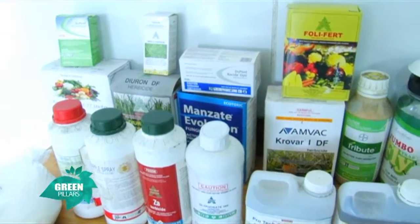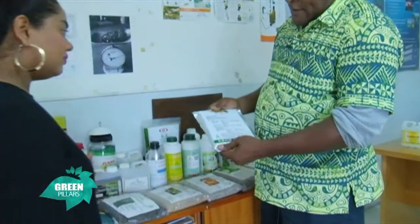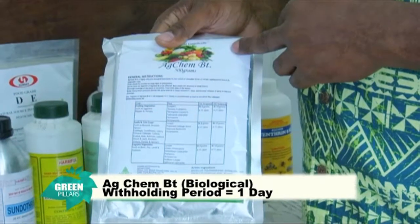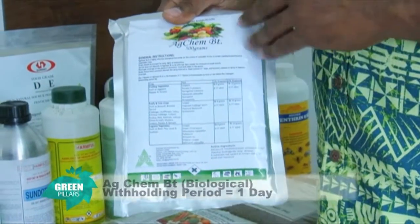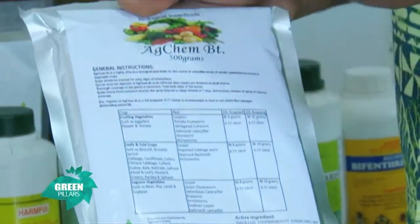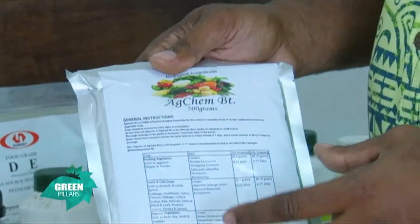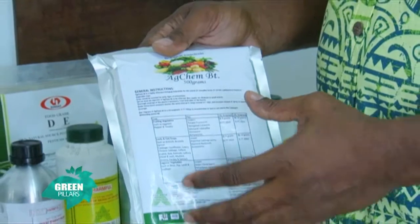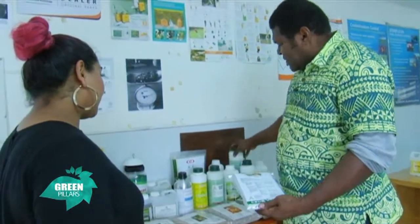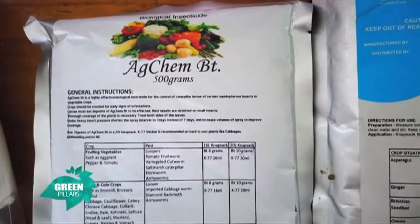And there's a beauty of these two products. One is this one, it's the AGCHEM BT. It's a biological insecticide. It's derived from soil. And then when it's applied on the crop, after 1 day, it's safer to consume the crop. What happens, once it's applied on the crop, the bugs come in at night and feed on it. The next day when the sun comes up, it's exposed to ultraviolet light from the sun. The sun rays from the sunlight will break it up. So there's no residue after 1 day. So this is safer compared to this, which is 14 days. And then to this chemistry with its 3 days and the biological one within 1 day.